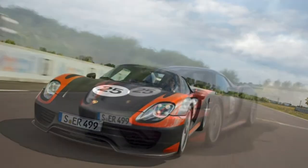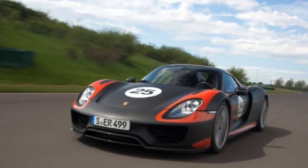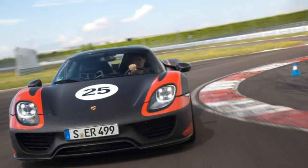Porsche says the 918 Spyder will go from 0 to 60 miles per hour in 2.5 seconds, or 5.7 seconds in full electric mode. Those numbers will lower when it's equipped with the lighter-weight Weissach option package.